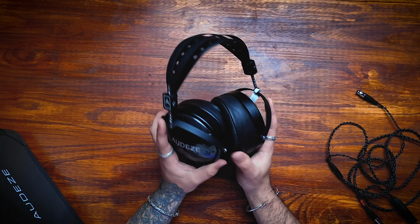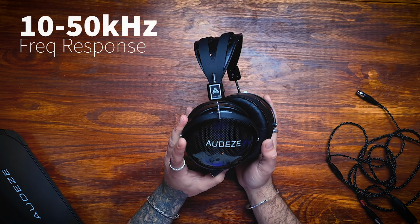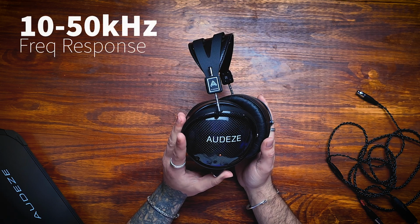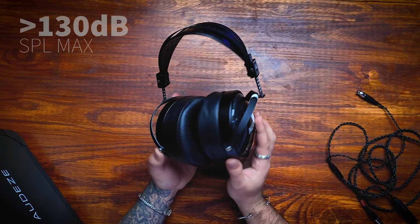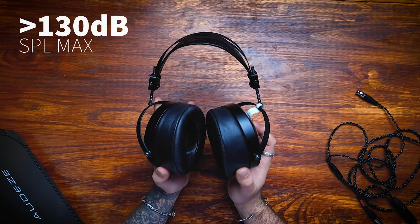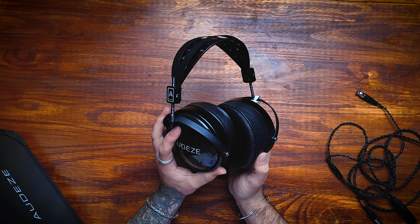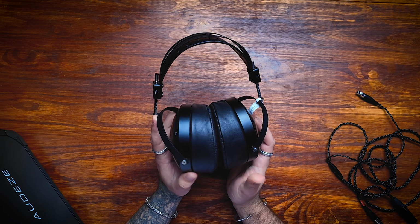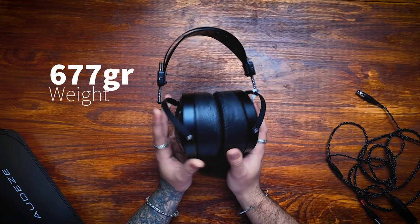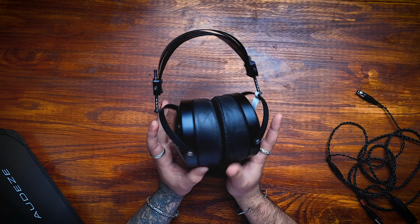The impedance is 20 ohms. It has a frequency response from 10 Hertz to 50,000. That is way above our listening capabilities. It has a maximum SPL of 130 dB. So that gives us a lot of headroom, and they have very, very low distortion, which allows you to correct the frequency response with an EQ if you want, and have a very low distortion out of that. The weight is 677 grams. It's a bit on the heavy side. I'll talk about that in just a little moment.